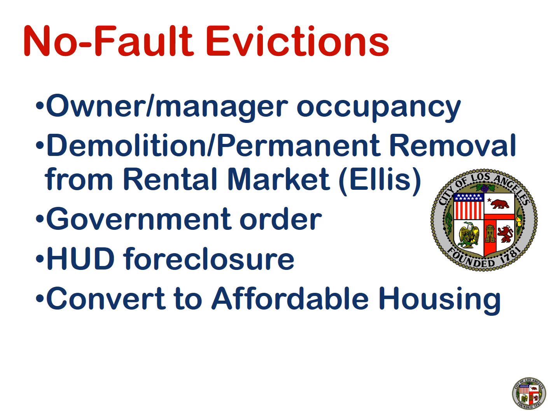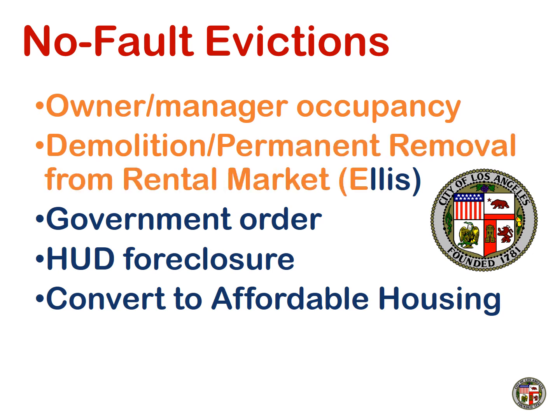Tenant no-fault evictions include situations when the landlord needs the rental unit for occupancy by a resident manager, by his or herself, spouse, children, grandchildren, parents, or grandparents. When the landlord needs to demolish the rental unit or remove it permanently from rental housing use. Tenants are not at fault for evictions that arise because of a government order, housing and urban development foreclosure, or conversion to affordable housing.